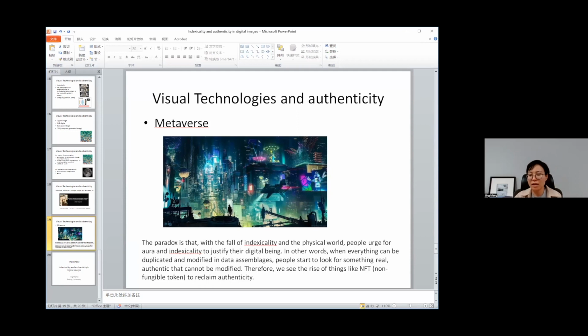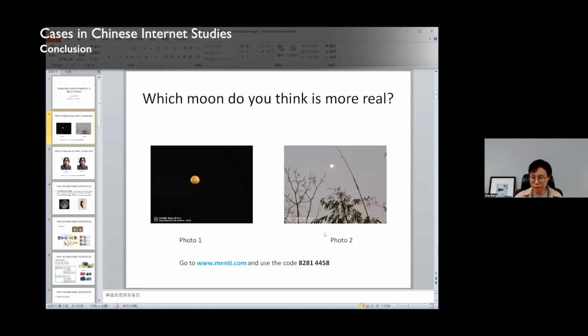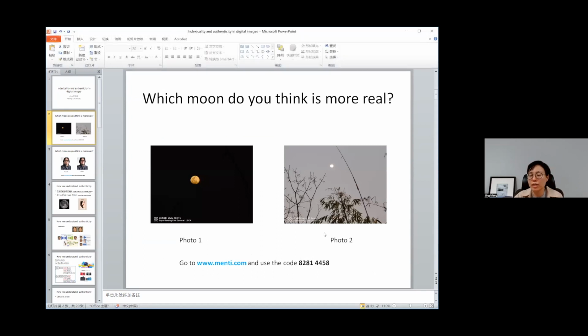So this is some observation about the metaverse and the trend of digital images. From the very beginning, we have talked about the Huawei Moon, and why people have different perceptions. I think it's mainly because people have different perceptions towards images, and these perceptions are shaped by technologies and by the way we have interacted with reality throughout our history.